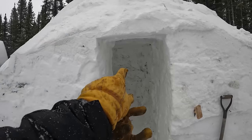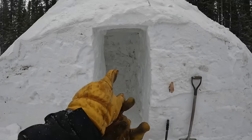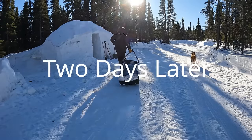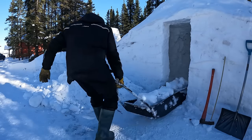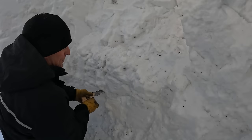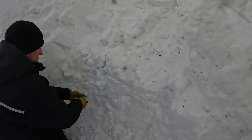And I have noticed in the center, the snow is a bit softer. So those cold temperatures will actually help increase the inner core strength of the house. Cold temperature certainly made the snow nice and firm.